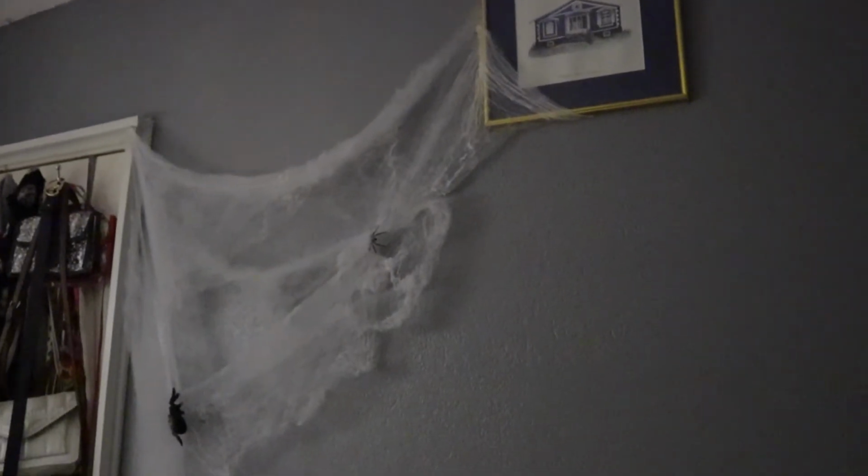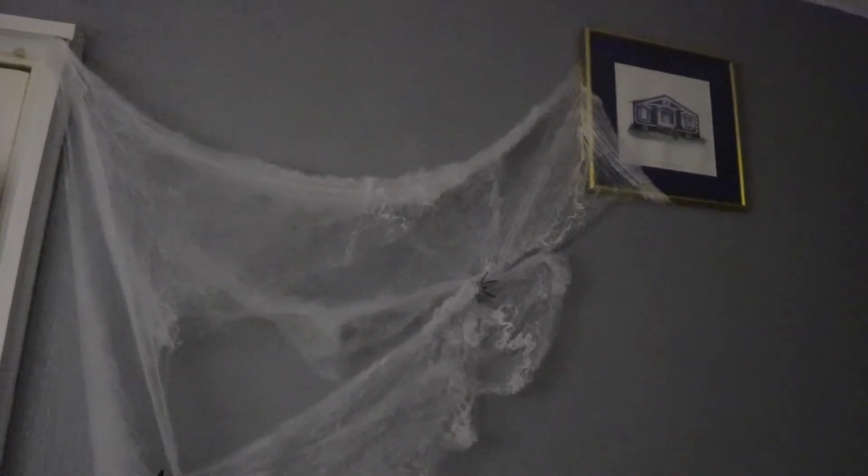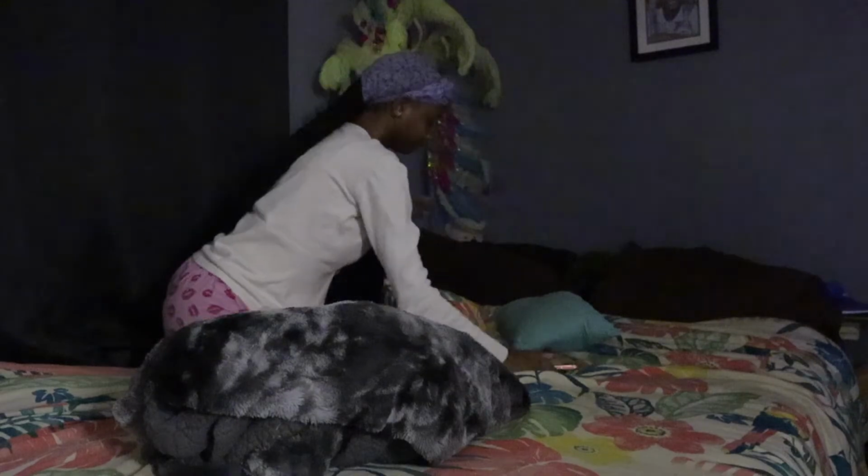Then I have this spider web with some spiders in it. Honestly, they didn't frighten us as yet because we basically know that it's there, but it's kind of messy. I don't know how to feel about it. I really don't know how to. And then over here I also have some more spider web on my mirror.